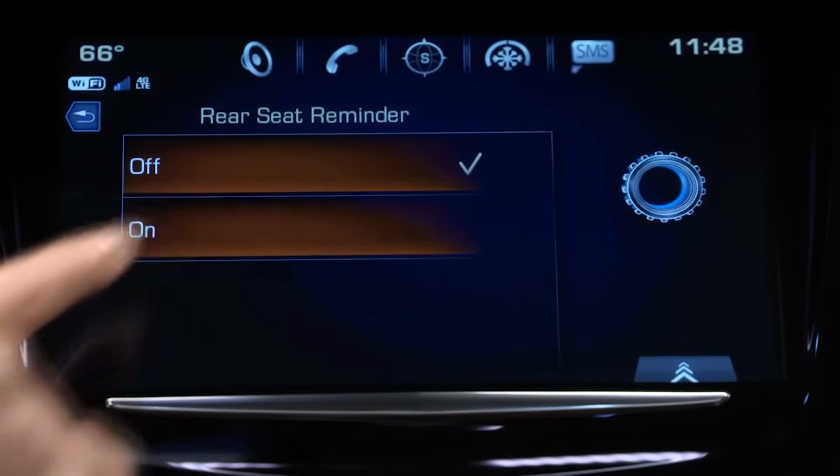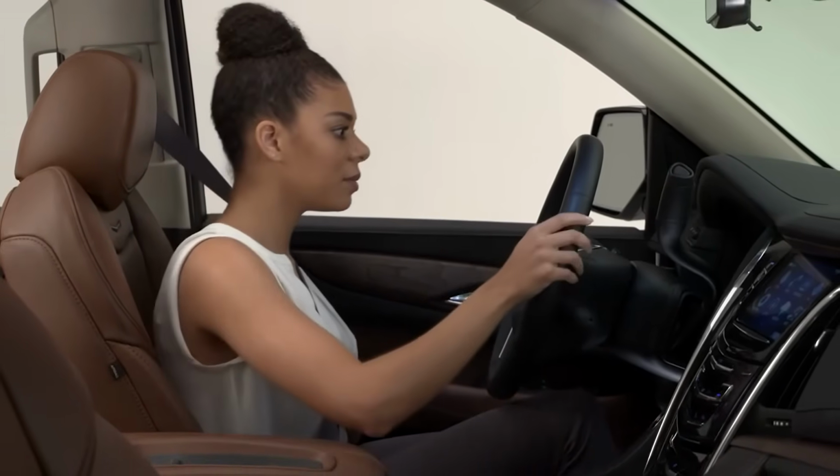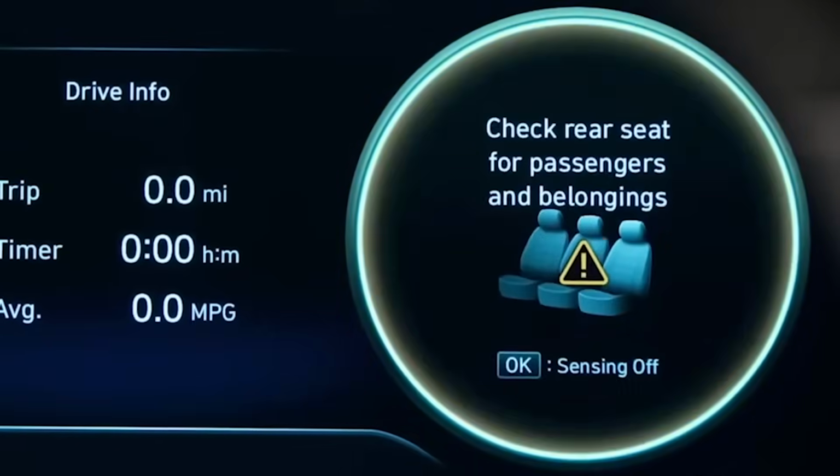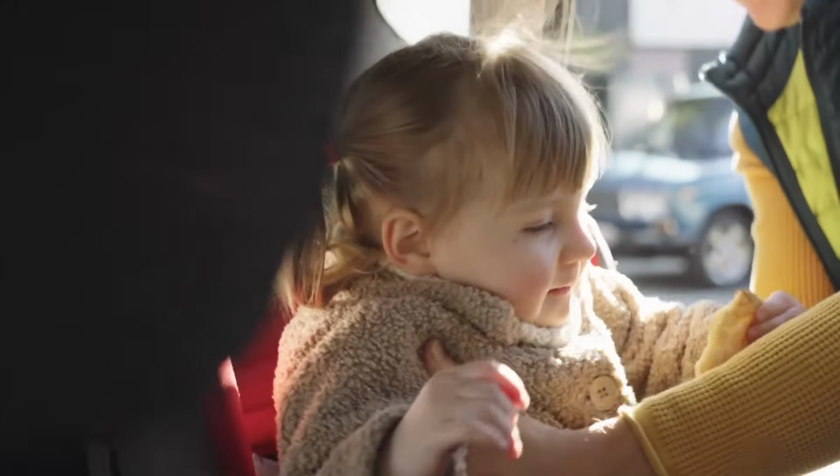When this feature is turned on, your car will give you a friendly nudge every time you turn off the engine. A little chime and a message pop up saying, check the rear seat. It's a simple reminder, but it can save you from a big headache. Want to turn it on?